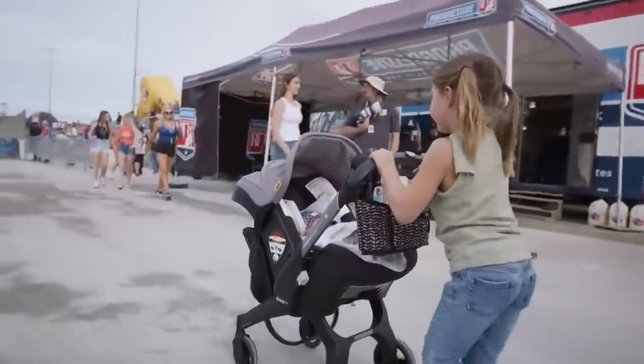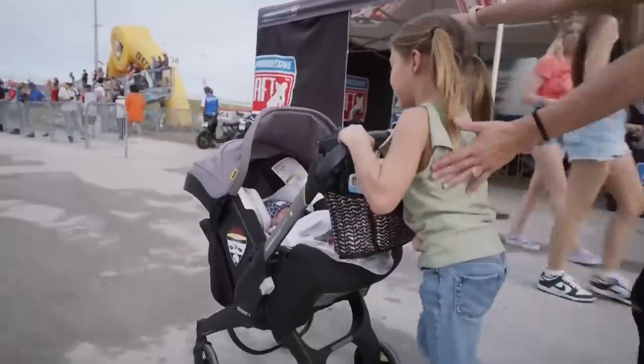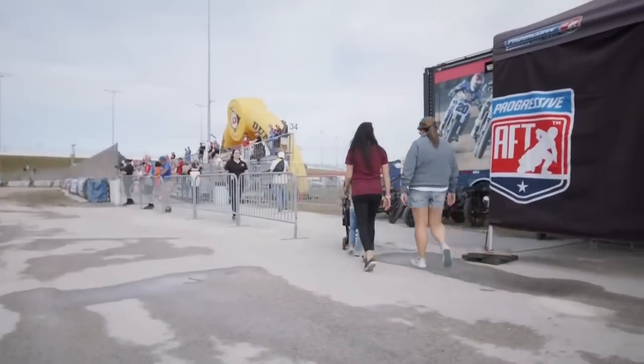Oh, I love it. Stop everything. We have Ellie Mae Mees right there being pushed by sister Hayden Mees and Nicole right there. Guys, just a few days ago, Nicole giving birth to their second daughter.